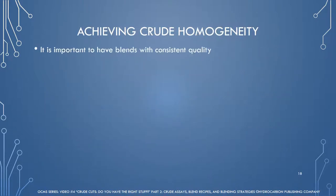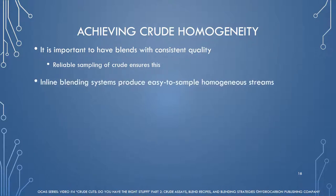Consistent, quality crude blends are important for avoiding process upsets, fully utilizing equipment, and allowing refiners to operate closer to maximum and minimum targets, thereby reducing quality giveaway. Reliable sampling of crude blends is important for ensuring consistency and quality. Using an inline blending system for blending crude oils reduces refinery tank requirements and produces homogeneous streams that are relatively easily sampled. An advantage of inline blending is that the blend can be continuously monitored and adjusted as needed in a process called trim control.